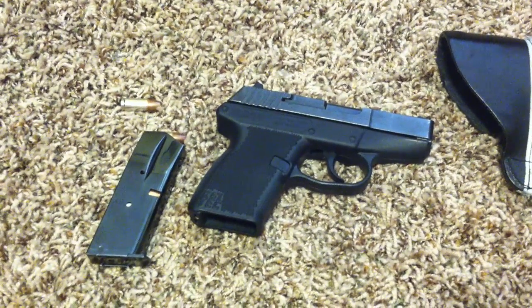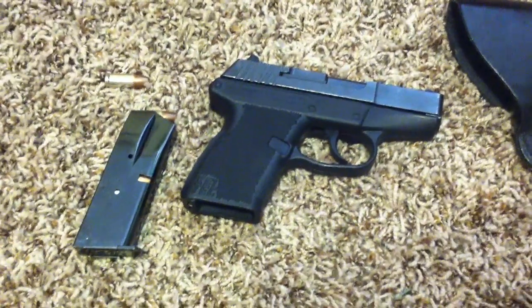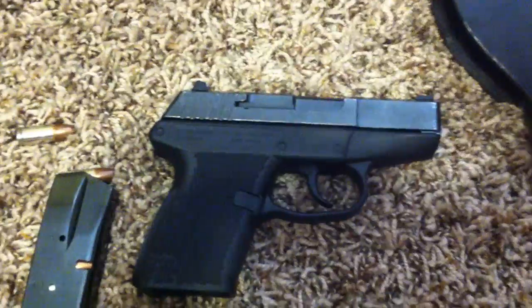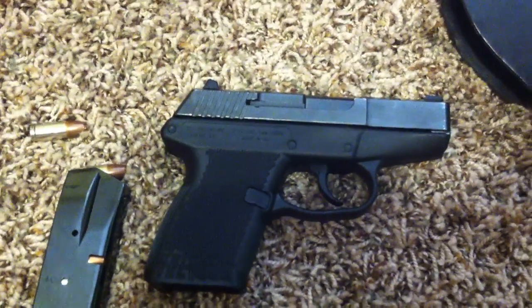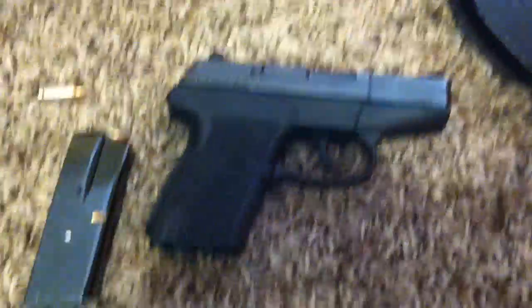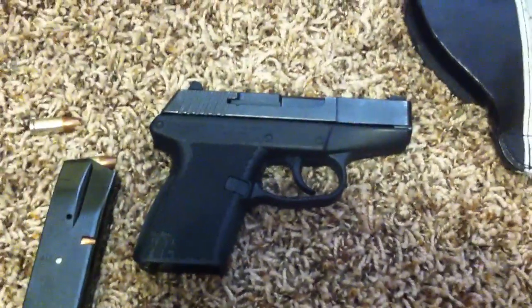And like I said, carry every day. If you get in the habit of it, you'll never forget. And if you never forget, when it comes time that you're in a situation where you need your gun, you'll have it. And I think the Kel Tec P11 here fits that bill just fine for me.